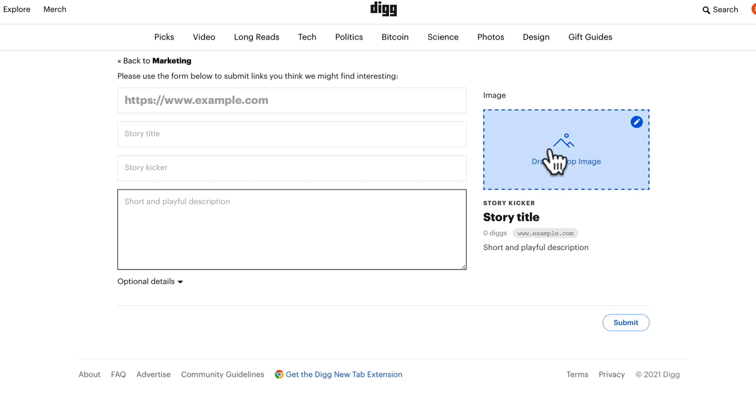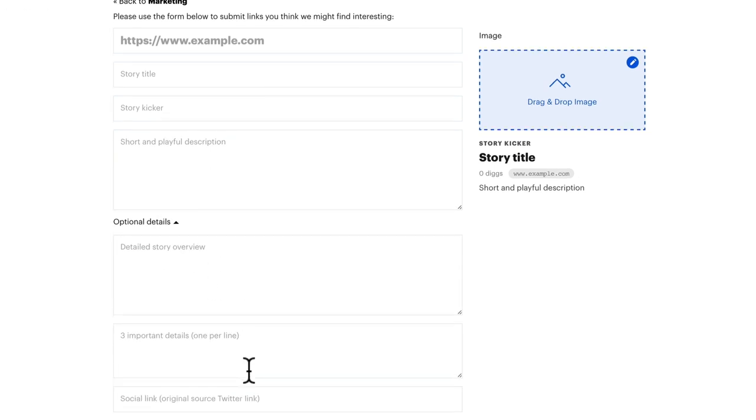Then add an image. Images are very important, because that's going to increase your click-through rate. It's going to help you get more votes. So absolutely add an image. And then we have these optional details. Check this out. I really like this, because you can now go into more detail about the story, and you can give three important details, one per line, and then you can link to a social media post.